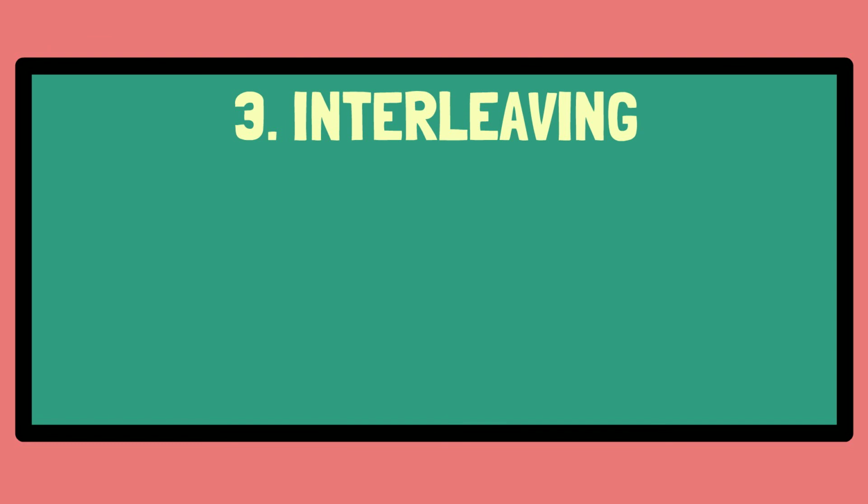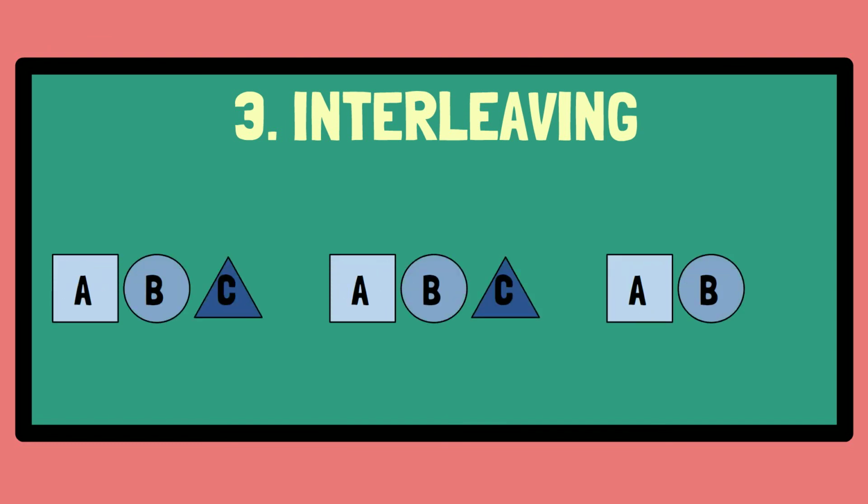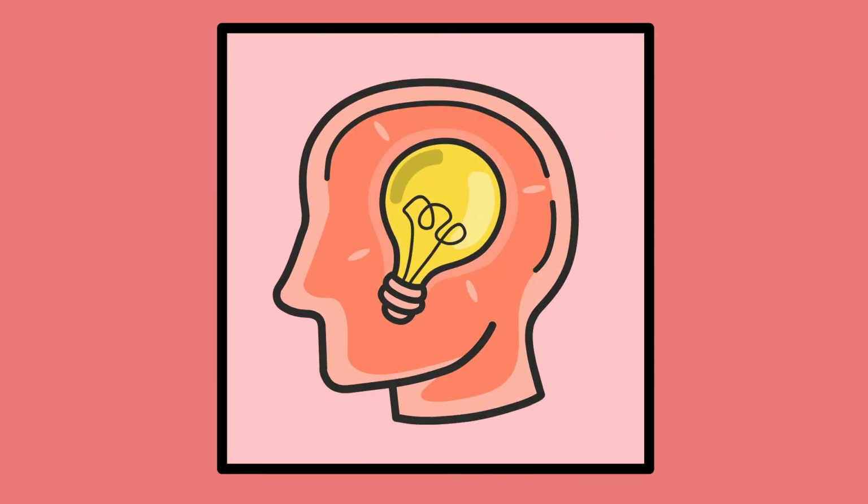3. Interleaving. Interleaving is the practice of alternating your studying from one topic to another rather than blocking time for just one subject for an extended period of time. Research suggests that this strategy is a particularly helpful style of learning and remembering.